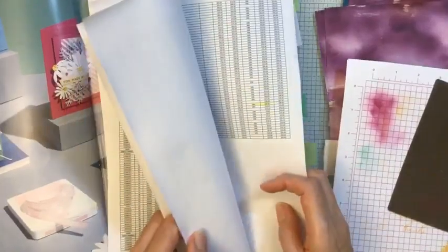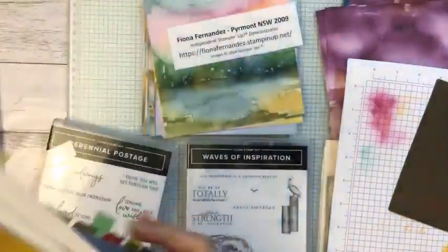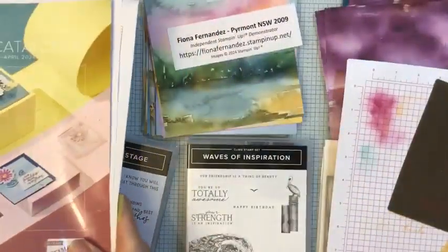So going back to the price of that, so 50% off, the stamp set will be $20.50 and the dies are going to be $30. So that's $50 for the whole lot, which is fantastic. So that's how that works.